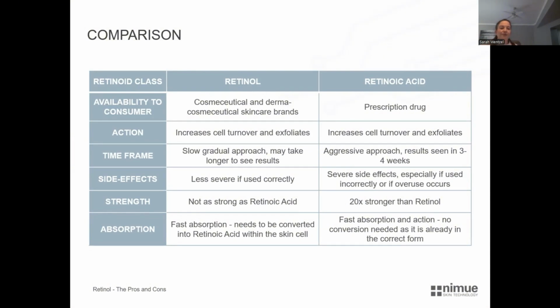The time frame, so with retinol, it is a slower approach. Remember, we said you put retinol on the skin and it has to go through so many processes in order to turn into your retinoic acid. Whereas if we put retinoic acid straight on, it is a very aggressive approach within the skin and can cause a lot of side effects, especially if overused and used incorrectly. Whereas retinol has less severe side effects, especially when used correctly on the skin.